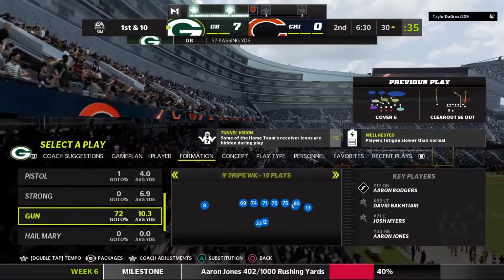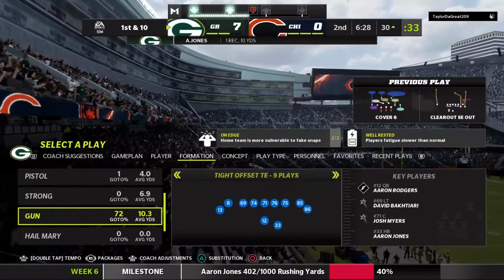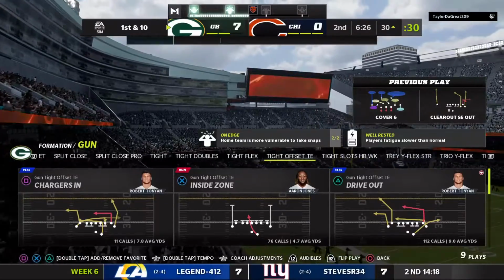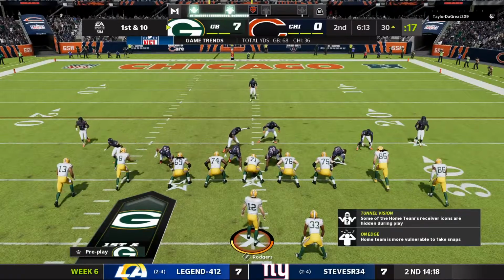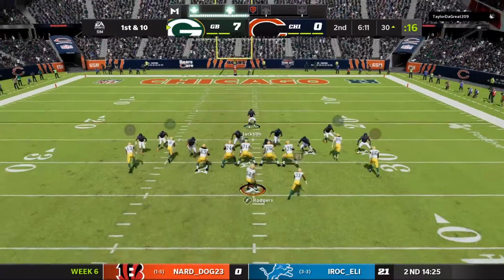And I like the idea here. Get the ball in his hands, even if it's in the passing game. 3 catches a week ago, and he does a nice job here to pick up yardage. Back-to-back good plays have him on the move on 1st down.